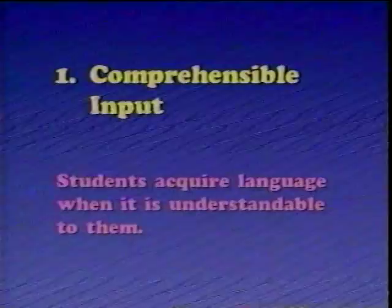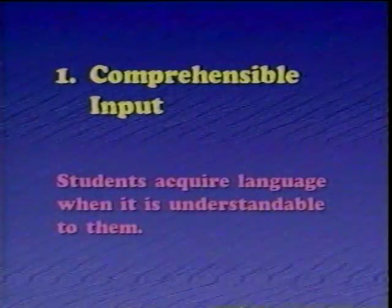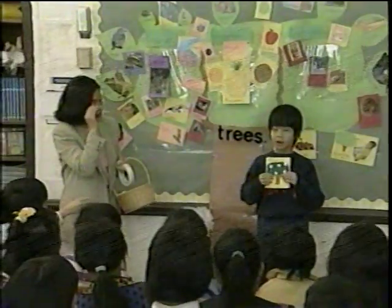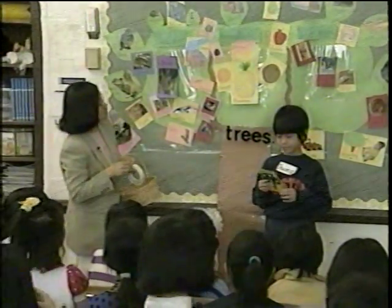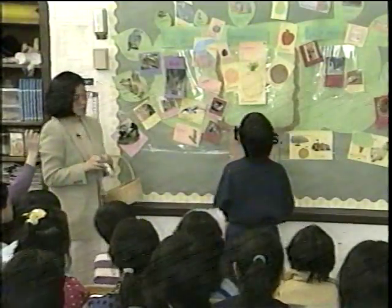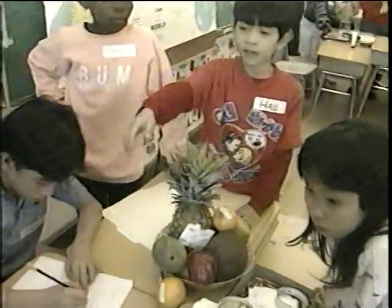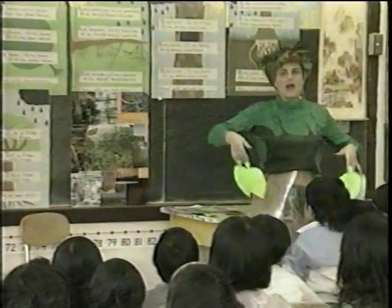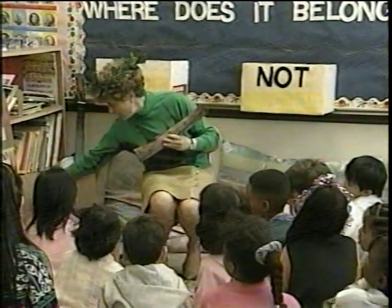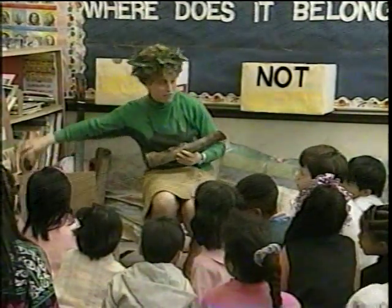Comprehensible input. Students acquire language when it is understandable to them. Comprehensible input is a fancy way of saying that the teacher must be very clear in providing messages for second language students. You can make language more comprehensible by using pictures, props, costumes, music, body language, and gestures along with words.